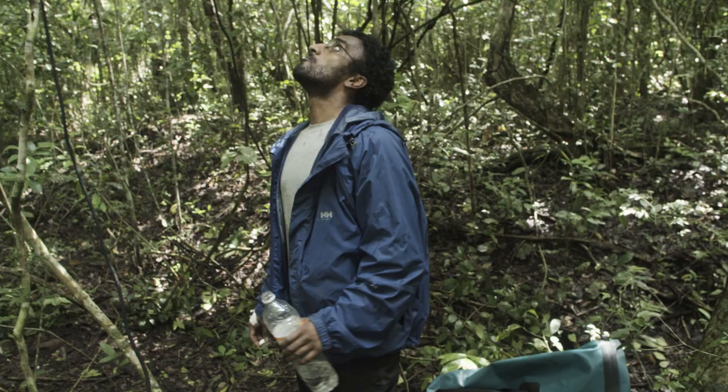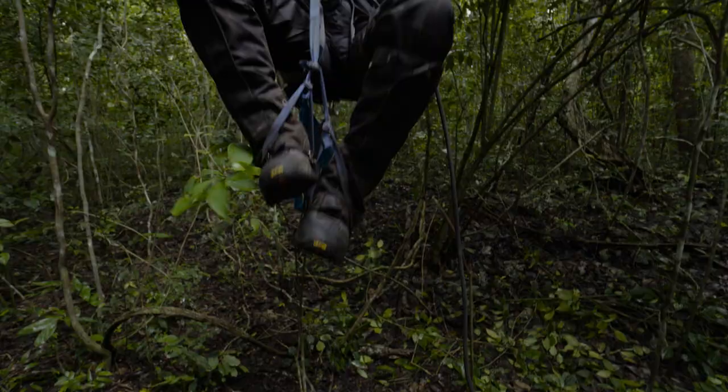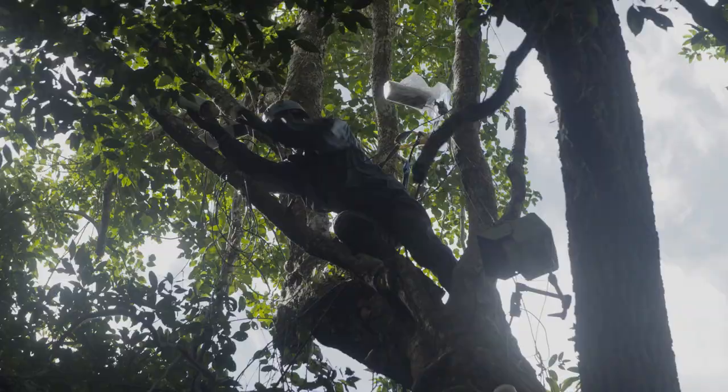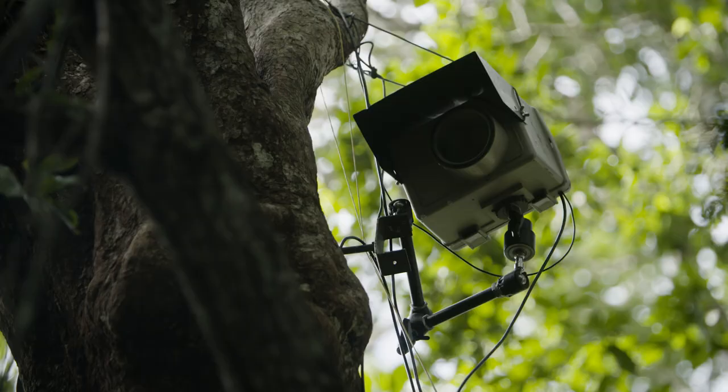My name is Anand Varma. I'm a photographer for National Geographic magazine. The greater false vampire bat roosts in these trees in a cavity inside a hollow tree. It's the first known roost of the species in the country. So I climbed this tree and I put a camera trap. And so that's going to photograph the bats as they leave their roost every night.